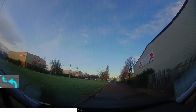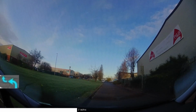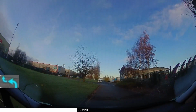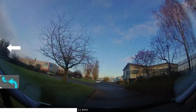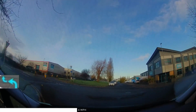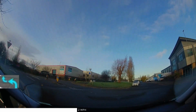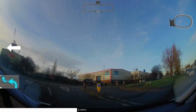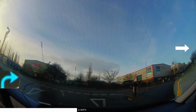After 80 yards, turn left, then at the end of the road, turn right. Turn left, then at the end of the road, turn right. Go very slow, even take a few seconds to stop and see to the right in particular, as the view will likely be very restricted by parked cars.